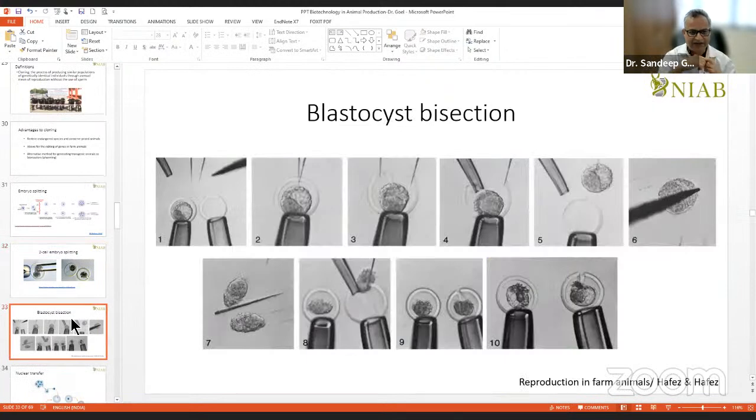Another method is blastocyst bisection. The blastocyst is the later stage of embryonic development. Here you can take the blastocyst, cut open the zona pellucida, bisect the blastocyst into two halves, and then use one half and put it into an empty zona pellucida. When you allow this to grow, they are identical to each other. Okay.